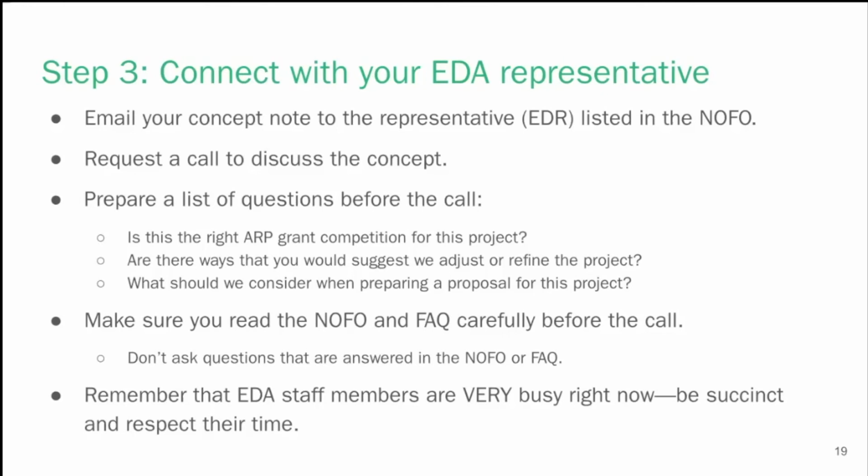And then what should you do? Which steps should you take when you're preparing the proposal? They might be able to say, well, you really need to make sure you explain this part of it clearly, or reviewers are going to have questions about this. So listen, take good notes in that call. Really make the most of it.